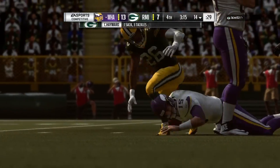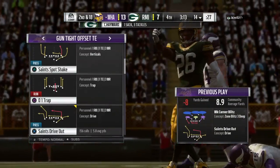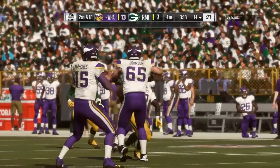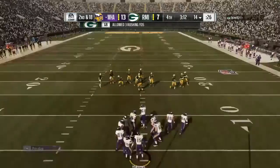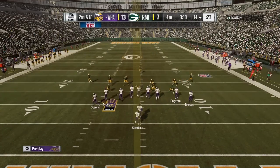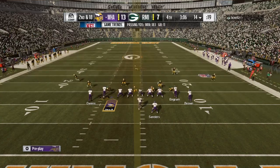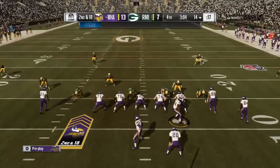Packer pressure, and down he goes. Brandon, if I'm an offensive coordinator and I see an all-out rush like that, I file it away because I'm going to use their aggressiveness against them as this game goes on. I'm going to hit them with a screen soon. Clock continuing to run. They'll probably wind this all the way down before snapping it on 2nd down.